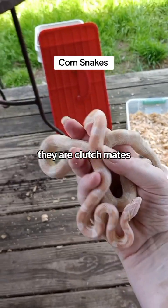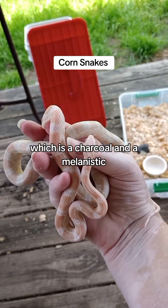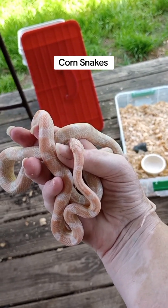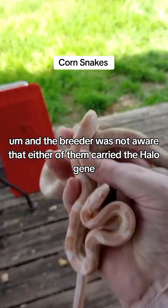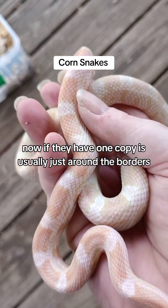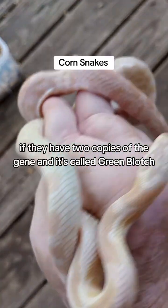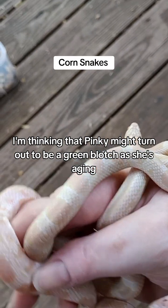They are clutch mates. And their mother was a ice, which is a charcoal and amelanistic. And the breeder was not aware that either of them carried the halo gene, which, if you can see, they have green borders. That's halo. Now, if they have one copy, it's usually just around the borders, and that's called halo. If they have 2 copies of the gene, then it's called green blotch. I'm thinking that Pinky might turn out to be a green blotch.